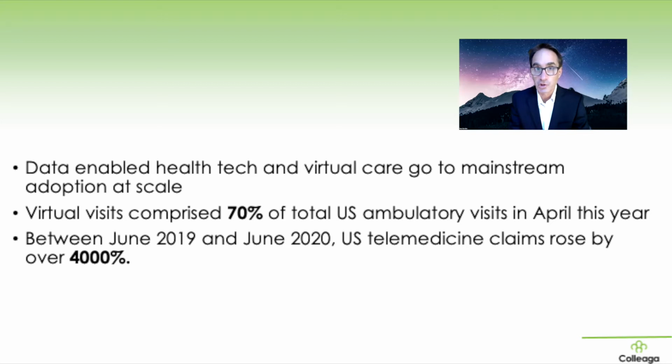and particularly virtual care, have gone completely mainstream and have been adopted at a scale that we've never seen before. By one estimate, virtual visits comprised 70% of total US ambulatory care visits in April this year. Not surprising, given that offices were completely shut down. From June last year until June this year, US telemedicine claims have risen by over 4,000%.